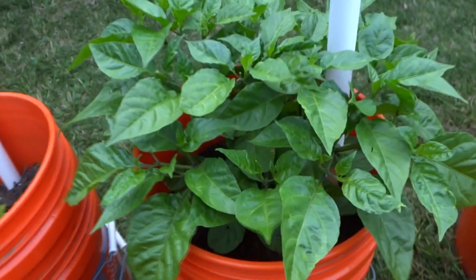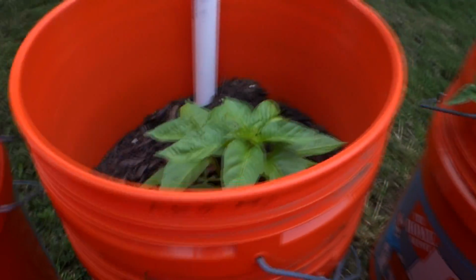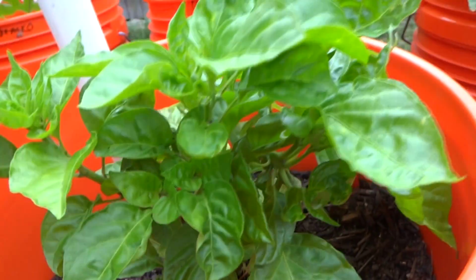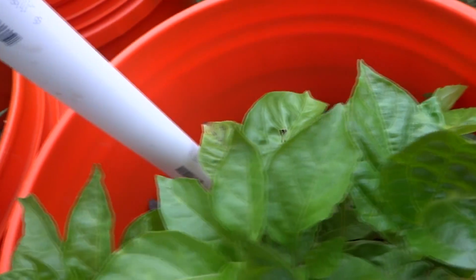And there's my Reaper. It's growing very, very nicely. That's probably the largest plant that I have. Another red habanero starting to come back. This one is a 7-pot infinity. All of these guys are really, really bushy. Probably is due to being topped indoor before I brought them out here.